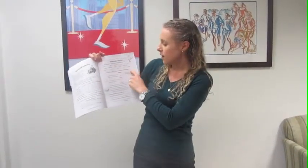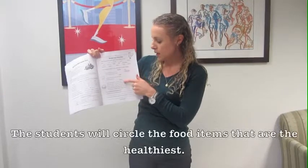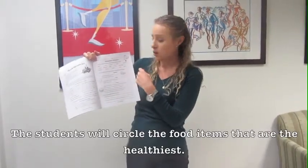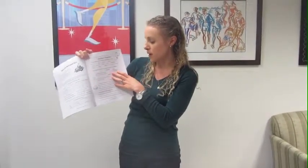So they'll do that. And then right here we have a list of different menu items. We have a couple of breakfast menus, snacks, and entree menu items. And they're going to circle the ones that look the most healthy. So for instance, for breakfast, there's two donuts and a large orange juice, and then we have oatmeal with nuts and fresh berries. So they're going to circle the oatmeal with nuts and fresh berries.